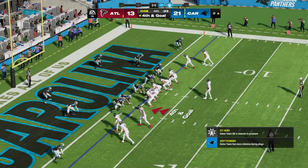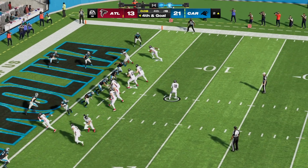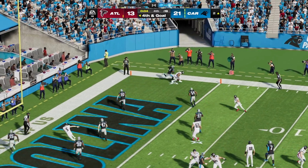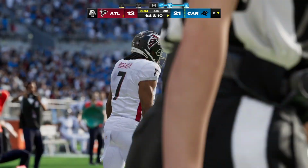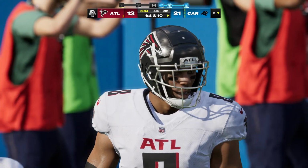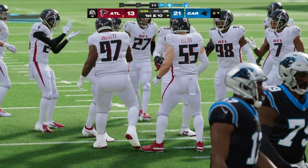Here we go. The noise deafening. Fourth and goal. Gotta try it here. He's back to throw. And it's incomplete. They cannot convert, and they turn it over. They had the play call on fourth and goal, but it's dropped in the end zone. And the Panthers defense able to deliver the goal line stand.